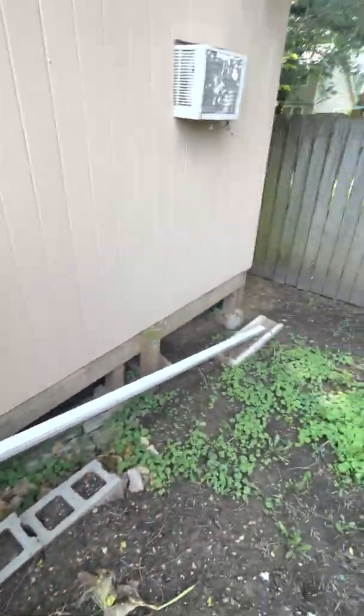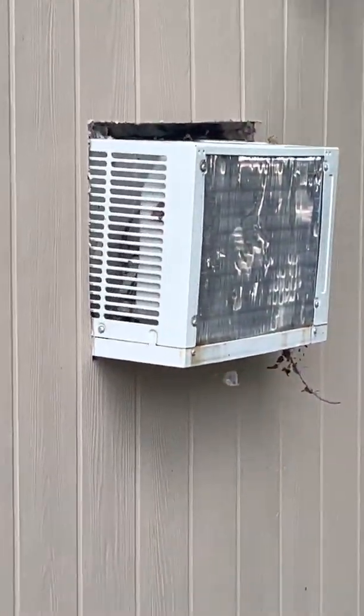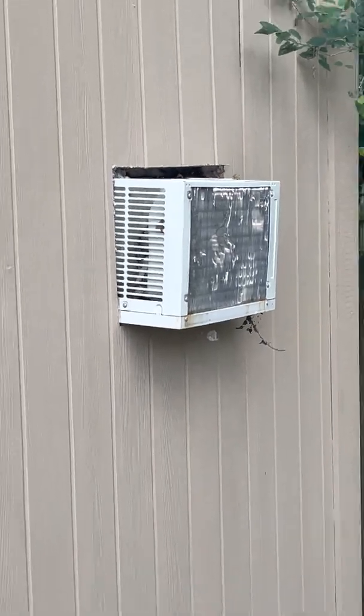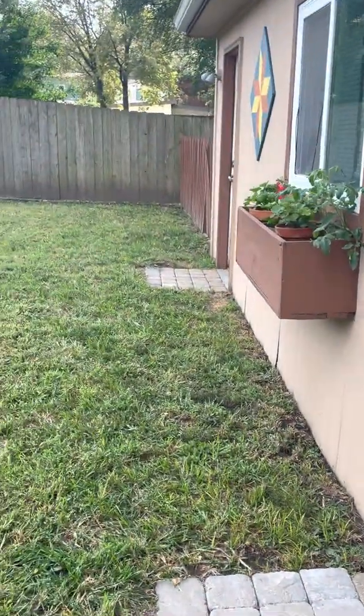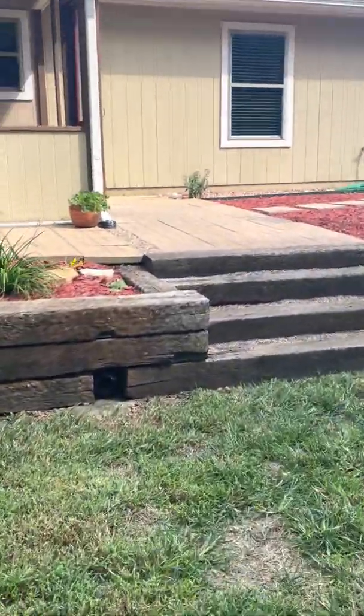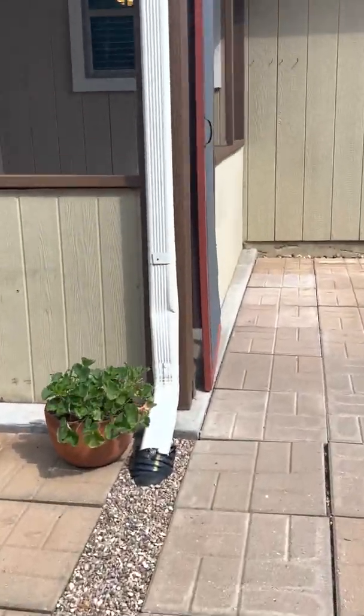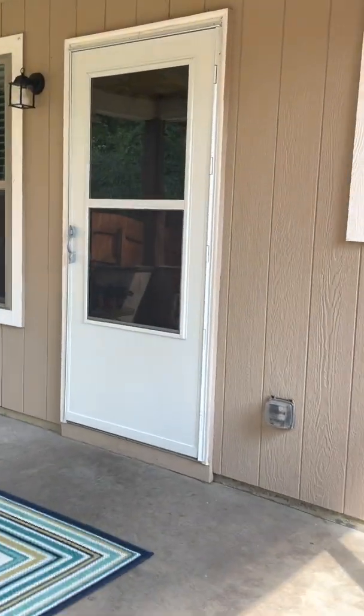And you can see the posts and boards that they have holding up the bottom of this. The cutout on the AC is a little rough. There's a bit of a gap there that I think should probably be covered just so critters don't get into it. But beyond that, it all just looks really good overall. Okay, so now we're gonna run back inside so that you can see the master bedroom, which is really the last piece.